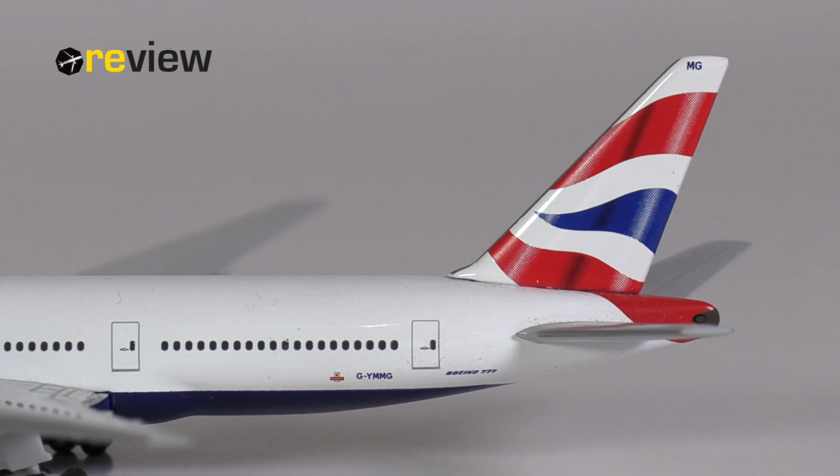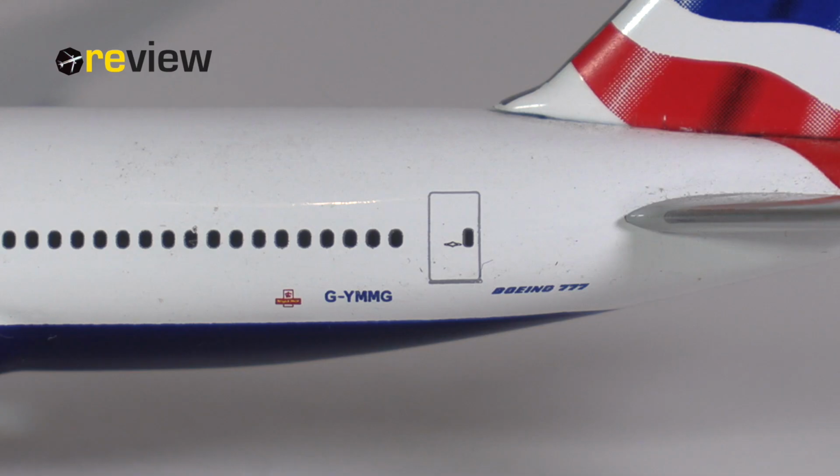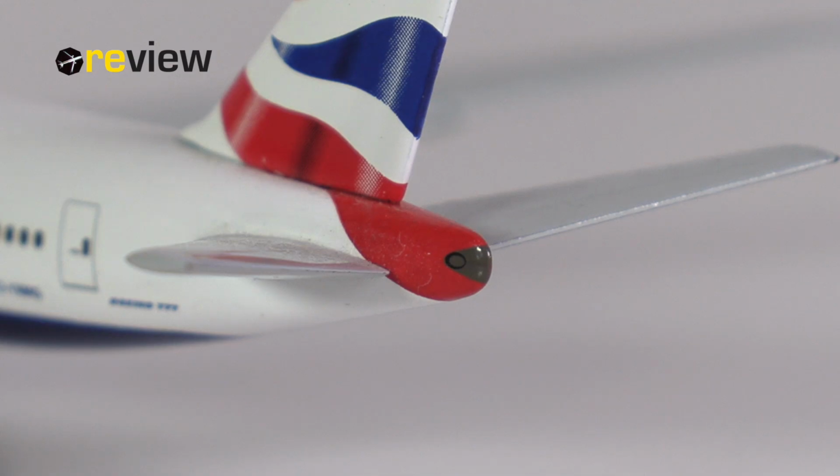And we start off with the tail section, where we have on the vertical stabilizer the British Airways branding. On top of the stabilizer we then have the last two letters of the registration code. On the fuselage we then find the British Royal Mail logo, we have the full registration code of the aircraft and the aircraft type specification, and at the very tail of the aircraft we also have a little bit of detailing around the APU exhaust.